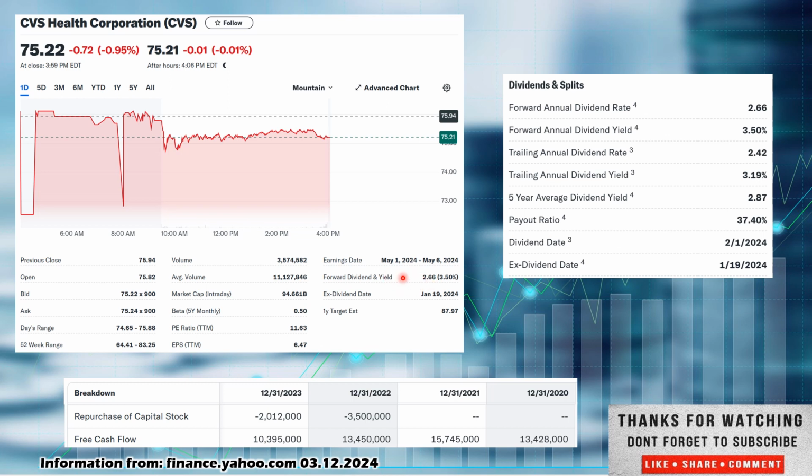Nice starting dividend yield, 3.5%. Ex-dividend date was January 19th. They did pay out on February 1st. And one-year target estimate, at least according to Yahoo Finance, $87.97 per share. So they see it going up and having some price appreciation from here.